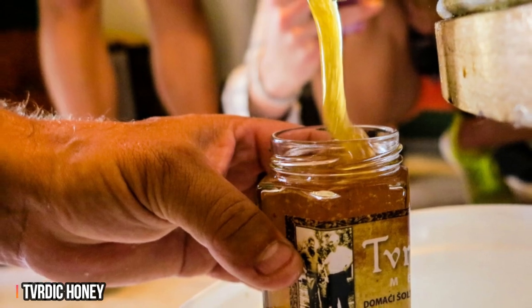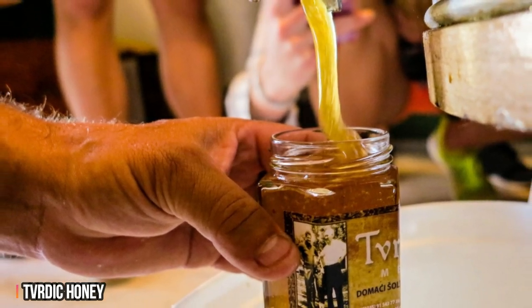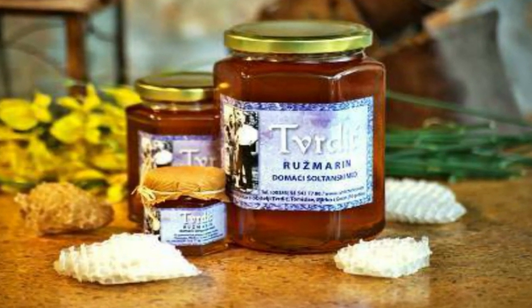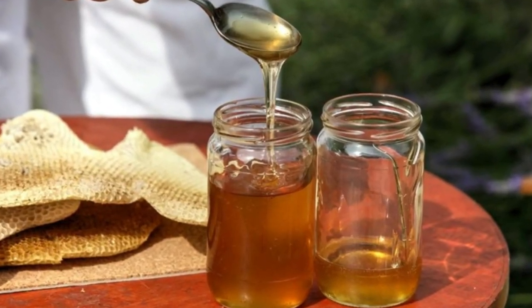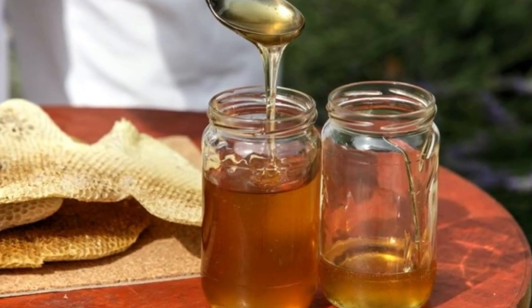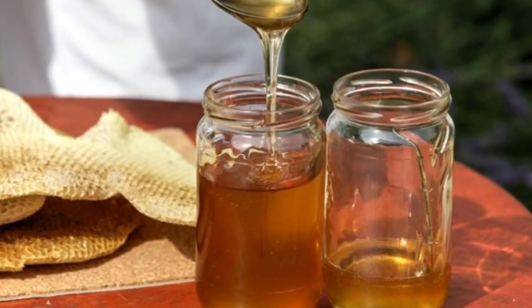Number 5 on our list is a beekeeping experience at Tivordic Honey. The person in charge here, Goran, is a beekeeping expert. He has decades of knowledge and experience in beekeeping, and a visit to Tivordic Honey is sure to build you up with some new knowledge.